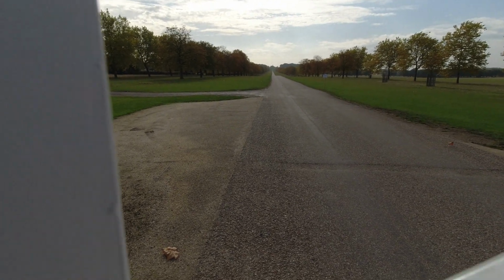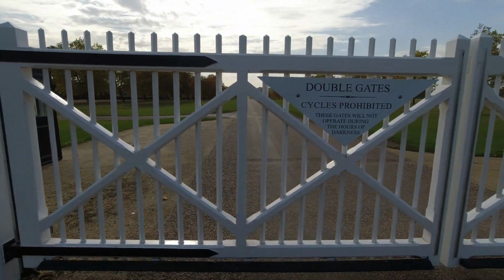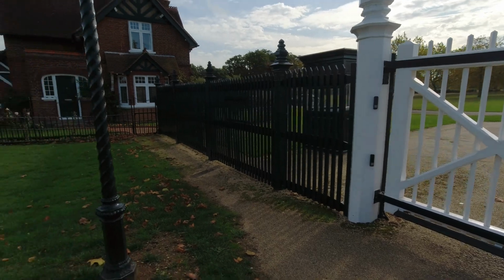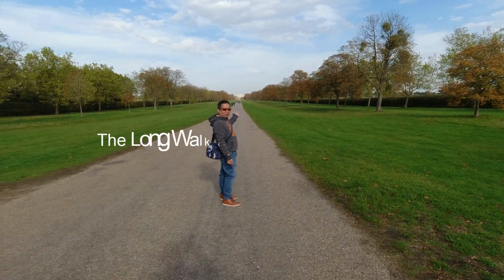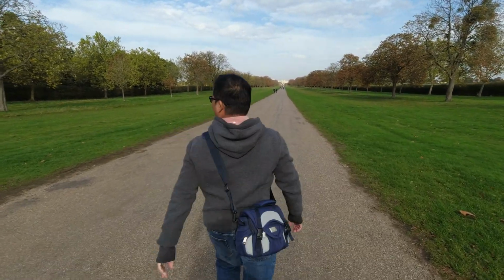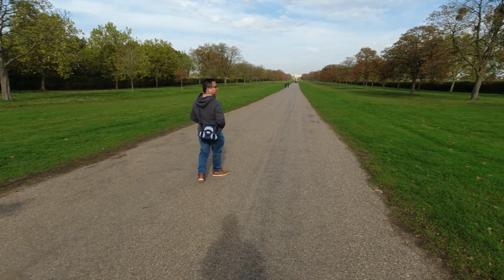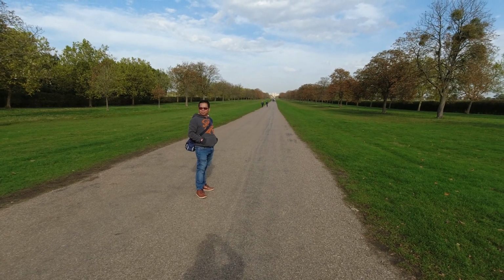And this part belongs to the deer parks, so you cannot go there because the deer do not like being disturbed. And let's go towards the Windsor Castle. Windsor Castle. Oh wow, Windsor Castle on the very end of the walk.